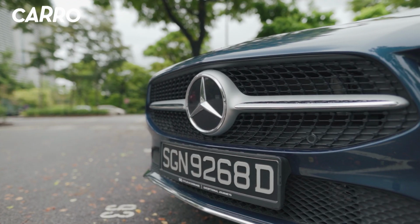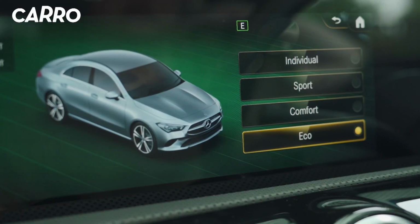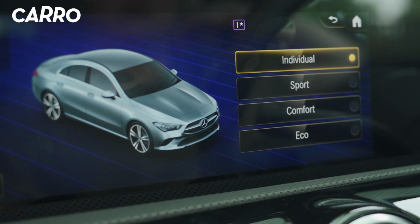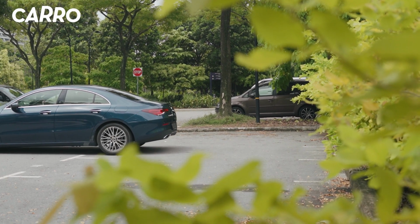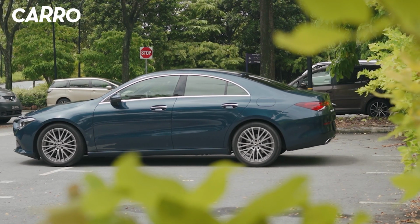Dynamic driving modes are available with preset settings for the engine, transmission, chassis, and steering. Eco for maximum efficiency, comfort for a well-balanced drive, sport for a more dynamic and responsive drive, and individual for a customizable experience. The CLA 200 comes with the Mercedes-Benz Intelligent Drive, which makes driving easy and less stressful. It also comes with a 360-degree camera, which gives you a bird's eye view of your car and its surroundings.